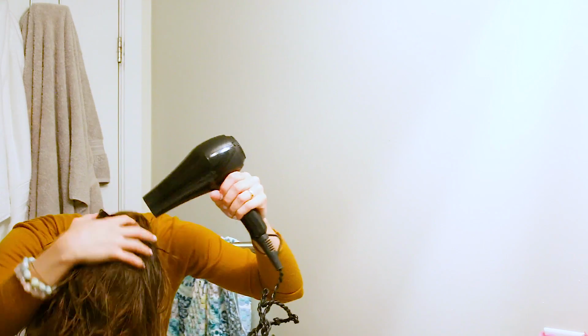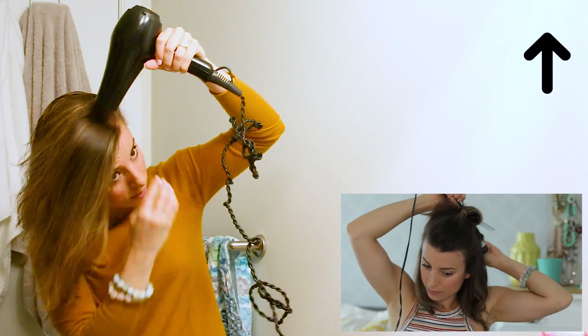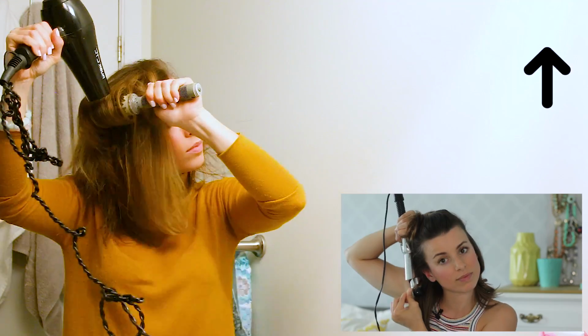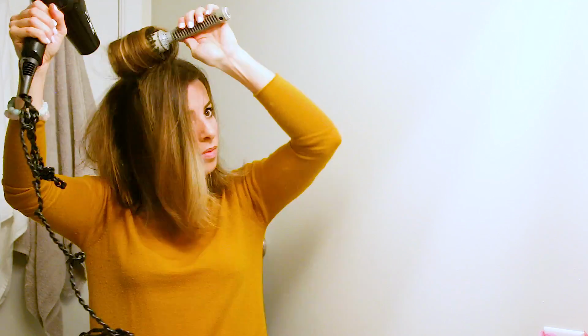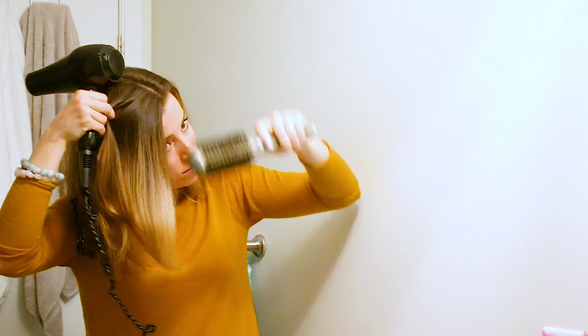Just giving my hair a quick blow dry. I have a full hair care routine video, which I will link down below, where I show you guys exactly how I style my hair. I swear, blow drying your hair is such an arm workout, which is why I only like to do it a couple times a week. So comment down below if you feel the same way.